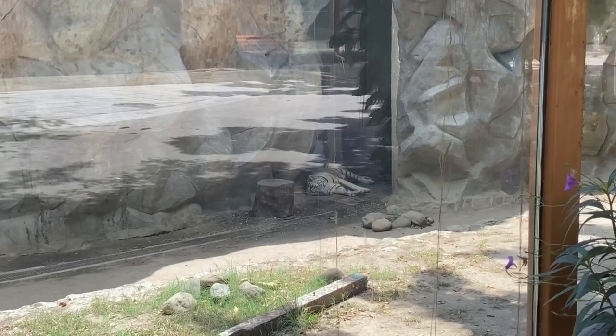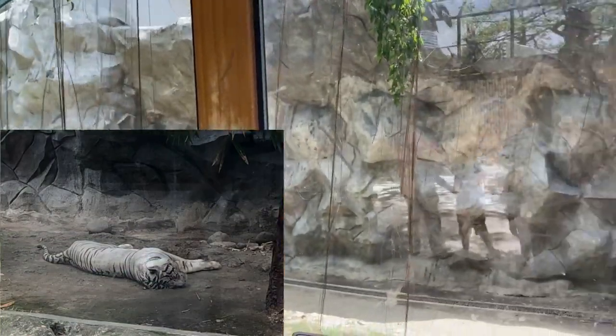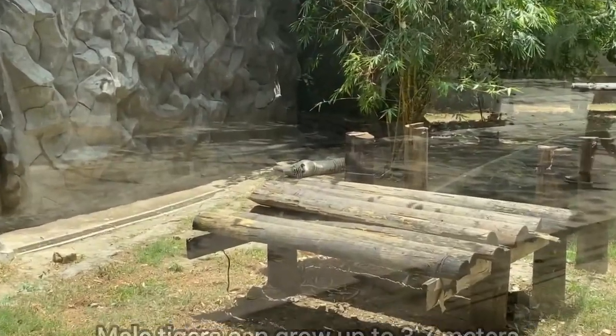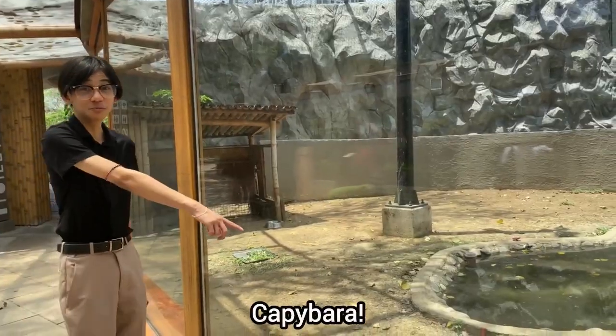So we are now at the apex predators of nature, and there is a white tiger there, which is believed to be the Siberian tiger or Panthera tigris altaica. Fun facts about these tigers are that the male can grow up to 3.7 meters, while the female can grow about 2.4 meters.